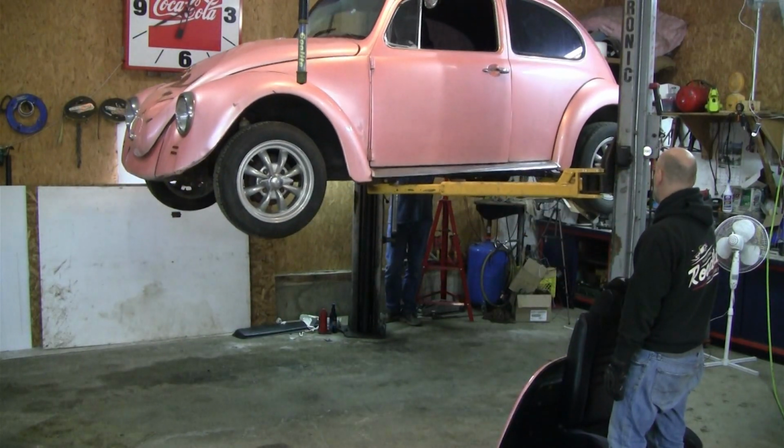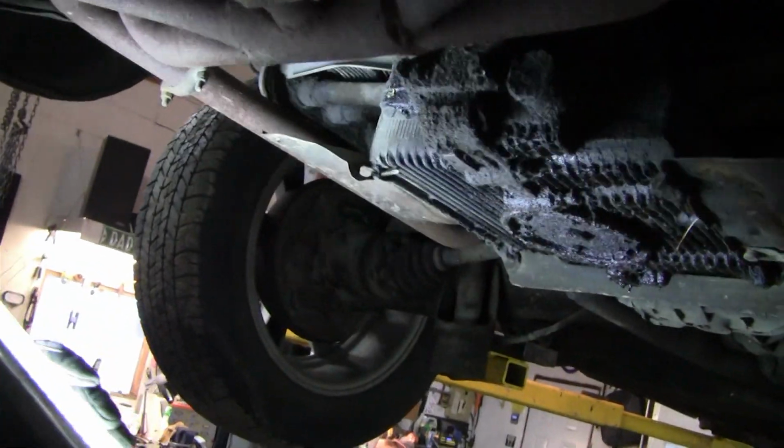On the next episode, we put the car on the lift, do a full inspection, and start working on that bug. We also confirm that this bug has been sitting for almost 15 years.